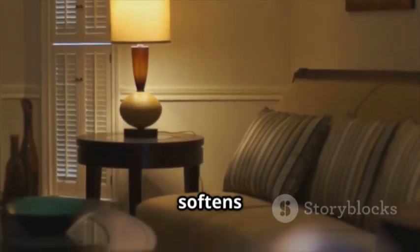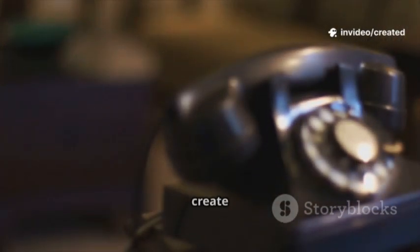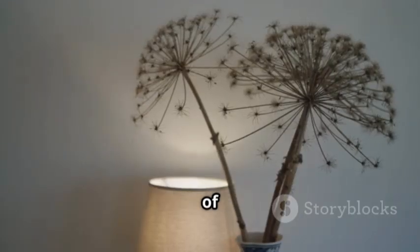But ambient lighting softens the room, creating a more relaxed and welcoming atmosphere. It's about layering light, using different sources to create a gentle, diffused glow that washes over the space. Use table lamps, strategically placed to cast pools of warm light.